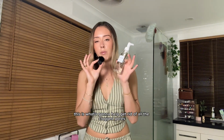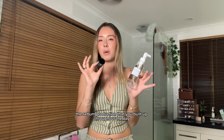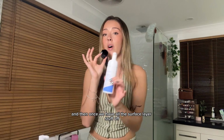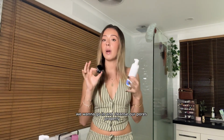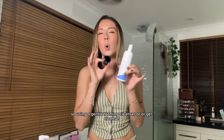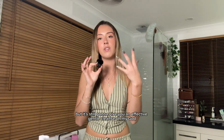This is what's going to help get rid of all the clogged pores, get rid of all the makeup, the sebum production that you built up throughout the day. It's going to get into your pores and get the gunk out. And then once we have all the surface layer stuff off, we want to go in and cleanse our pores properly. So using a gentle foaming cleanser or a gel cleanser, something that's not going to strip your pores but is still going to give you an effective gentle cleanse.